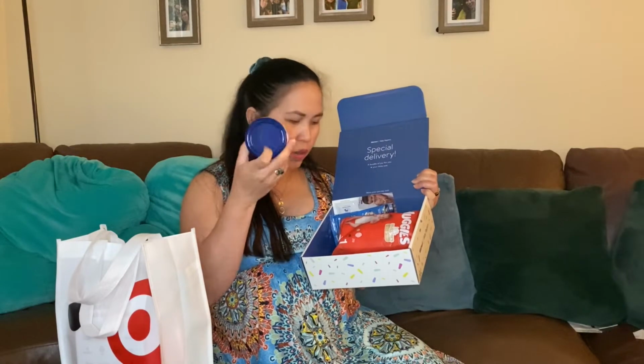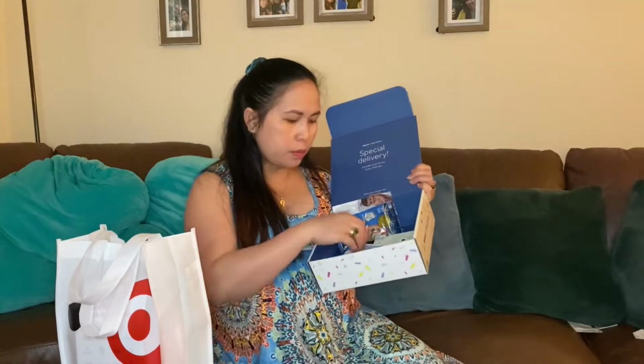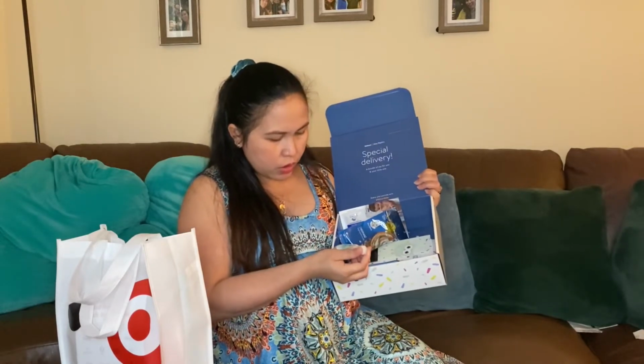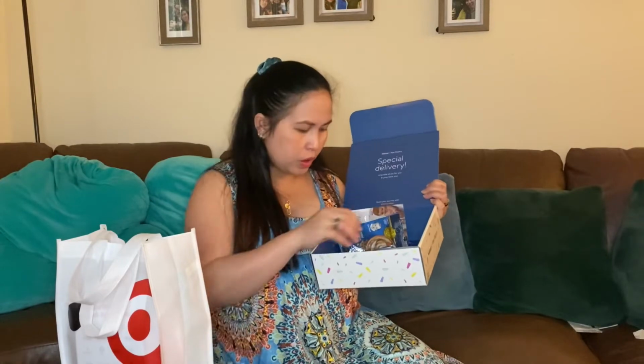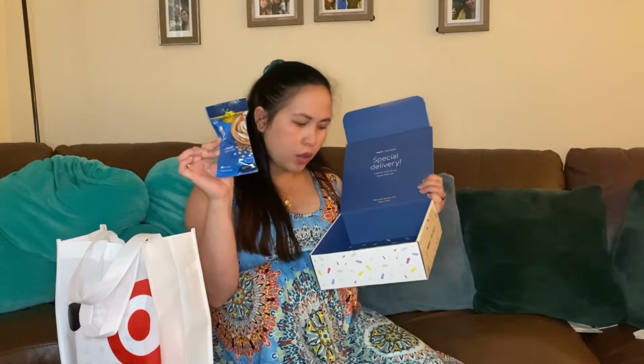Here, this Tupperware, a lot of Tupperware. Huggies. This is the Huggies, guys. So this is inside of their welcome kit box. And then there's BB Dab. This is the BB Dab. And then Johnson's cotton, and wash and shampoo. Then we have oatmeal. This is the Walmart box, guys, the welcome kit.